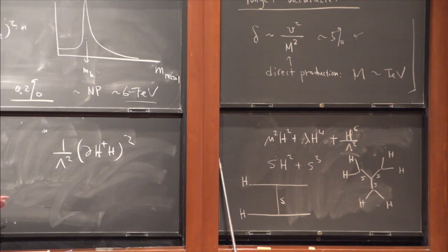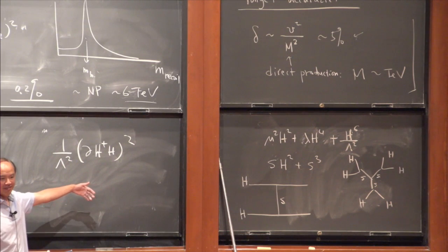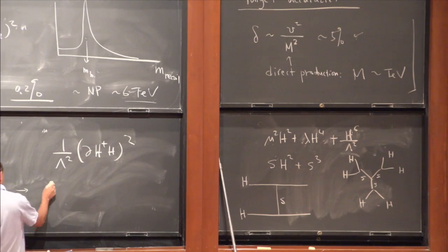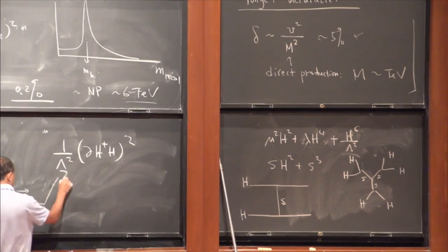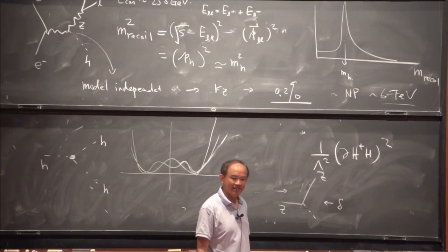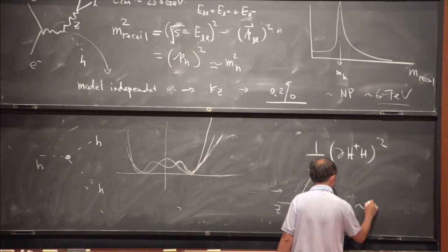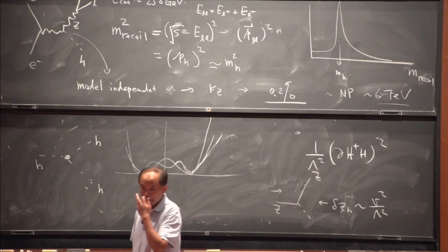So what does this do? This is just a wave function renormalization of the Higgs when the Higgs gets a VEV. And this wave function renormalization of the Higgs just shifts the Higgs Z coupling. Okay? This is just the shifted Higgs Z coupling, on the order of V square over lambda square.